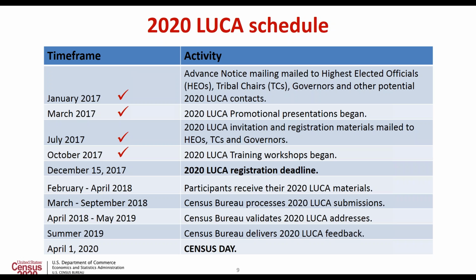And also in July, the invitation and registration materials were mailed out to the highest elected officials. So if your town didn't receive one, it is possible that the highest elected official was a select board chairman, and actually that information did need to get to a manager or a town clerk. So I would recommend that you inquire about the LUCA invitation, to see who in your government it did go to.